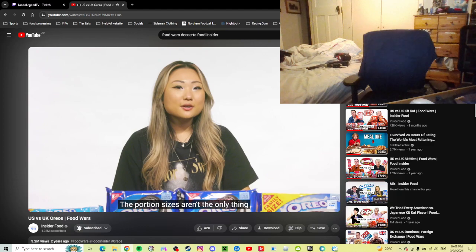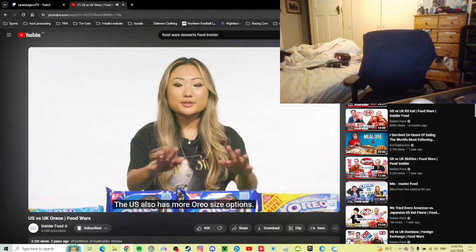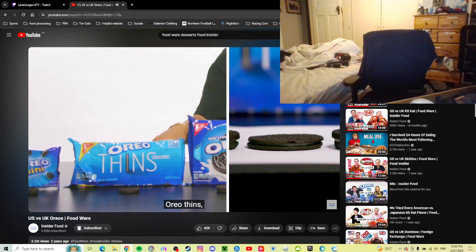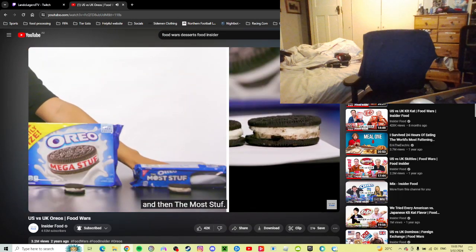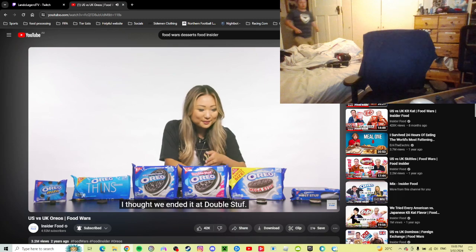The portion sizes aren't the only thing that's different between our Oreos. The US also has more Oreo size options. There are the mini Oreos, then the five stuff options: Oreo Thins, Classic Oreo, Double Stuff, Mega Stuff, and then the Most Stuff. I didn't know the Most Stuff existed. I thought we ended it at Double Stuff.